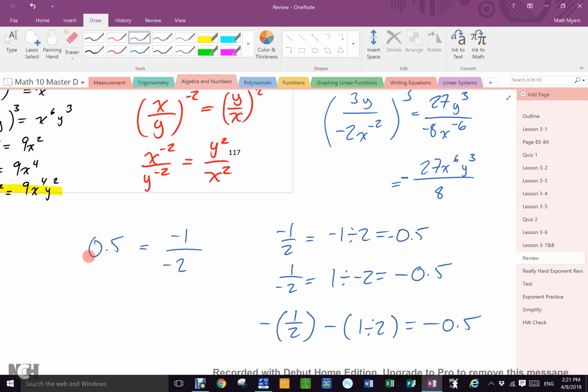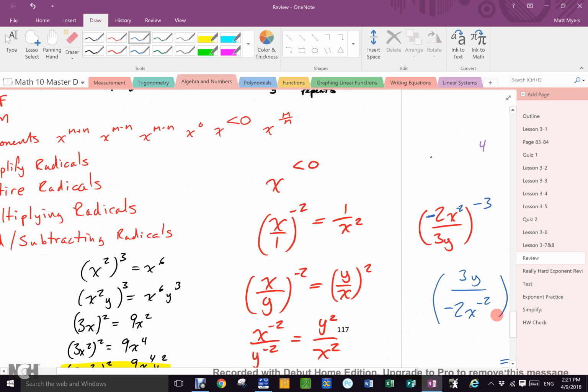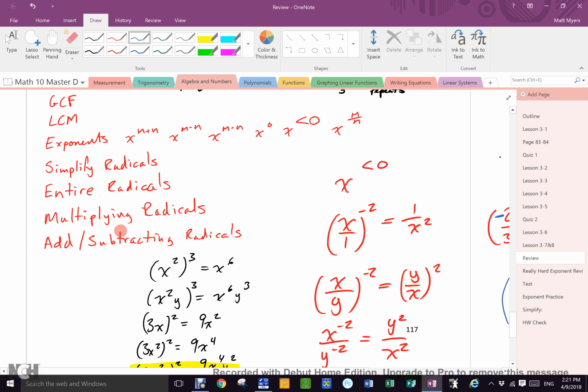Ash, of course. That is a concern for me, that negative exponents. Other than that, I think everybody is pretty good with this stuff.